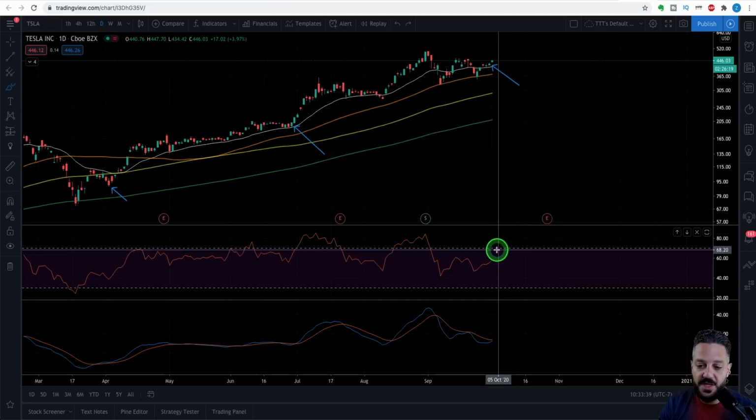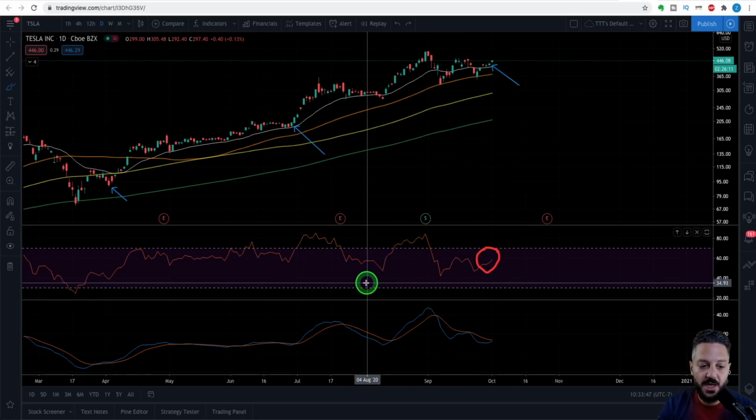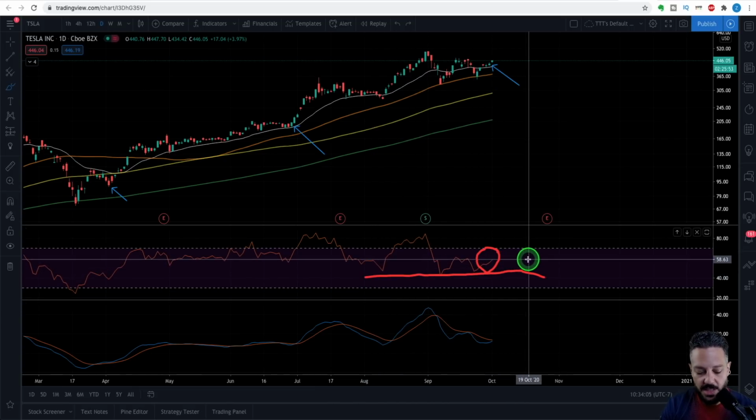Lastly, we have the RSI. The RSI is looking to be moving in a bullish direction. It had a chance to cool off after hitting the 500 mark, and you know we are range bound. It hit the level that it normally retraces to before we see another rally.